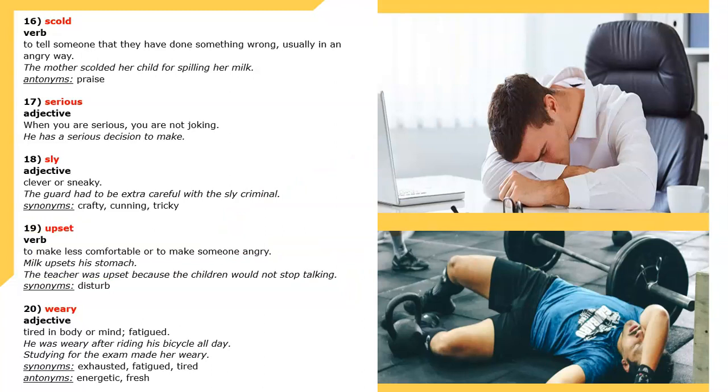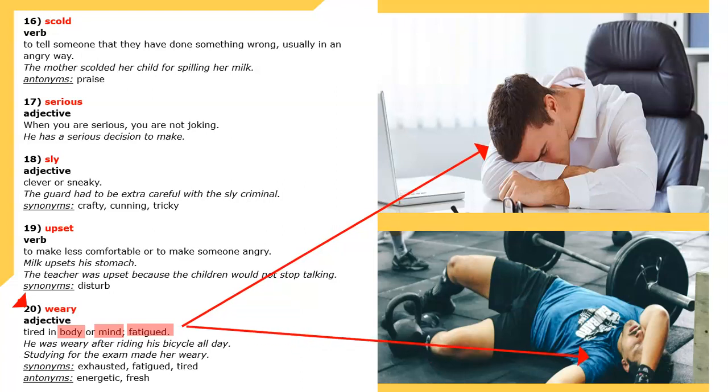And our last word is weary. Weary means that you are tired. Maybe your body is tired or your mind is tired. The word fatigued means the same as weary. If you look at this first picture, this man is weary maybe because he had too much work, so his mind became tired. If you look at this second picture, this person is weary maybe because they exercised too much, so their body became tired.